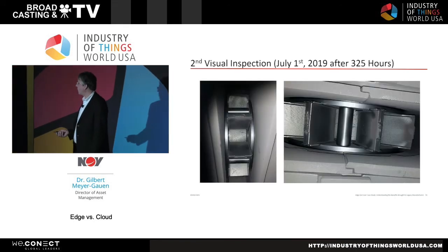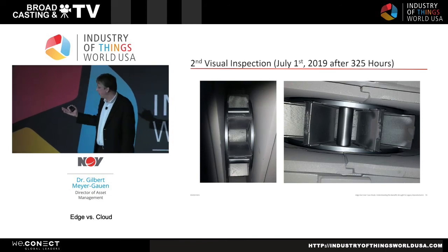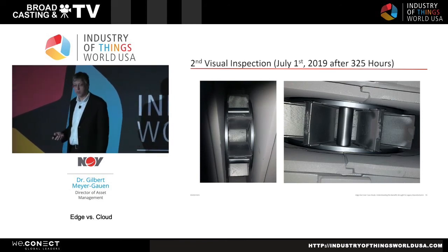Okay, now this is after the impeller change and 325 run hours. Obviously, there is wear, but it's pretty insignificant. And this is actually what we see in our vibration as well.